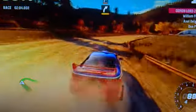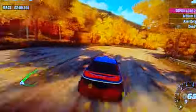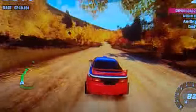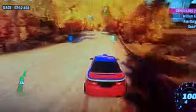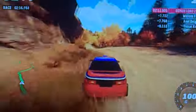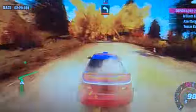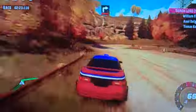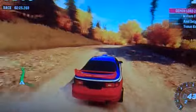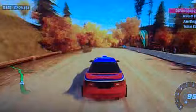That was a pretty gnarly jump right there. Keep it going. Beautiful. Oh, I'm gonna slide everywhere here now. Holy sweet Jesus.